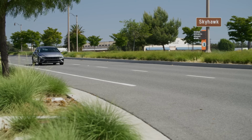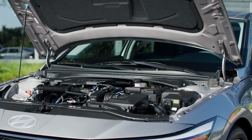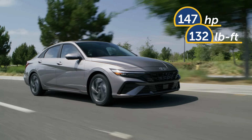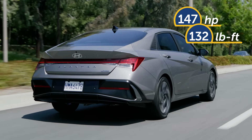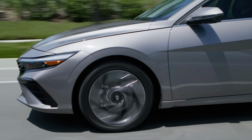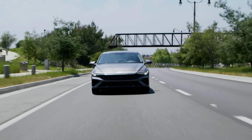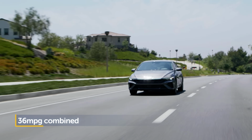If we're being honest, and we always are, the base 2-liter 4-cylinder engine, it's not really much to write home about. Producing just 147 horsepower and a measly 132 pound-feet of torque, it's not going to be throwing down any hot laps at Laguna Seca. Power goes to the front wheels through a continuously variable transmission, which is not really the best for driving pleasure, but it does return a very high 36 miles to the gallon combined.